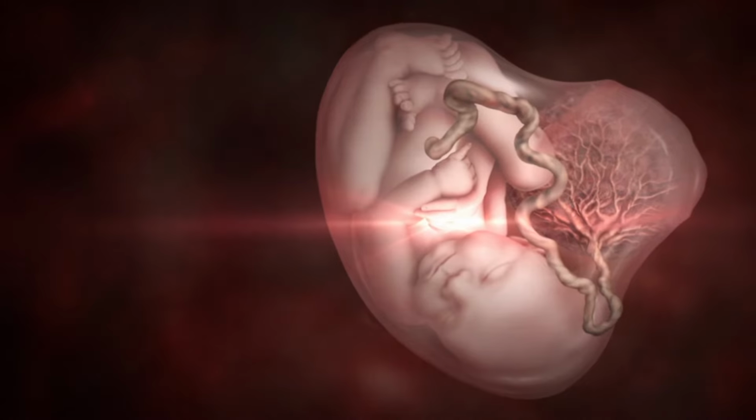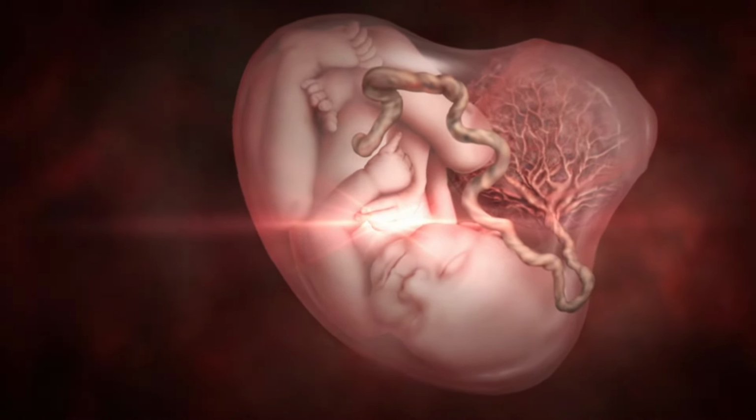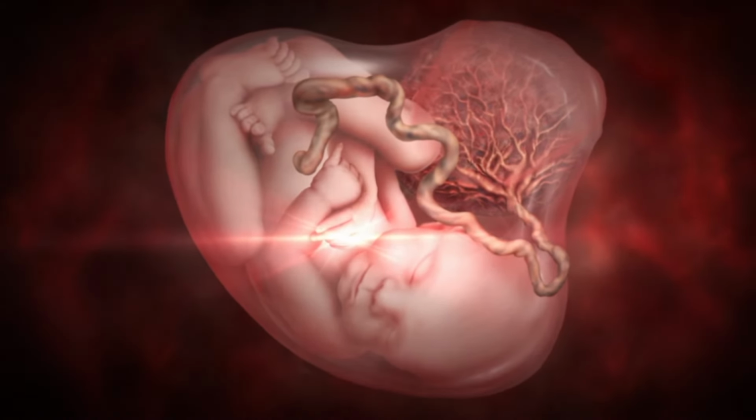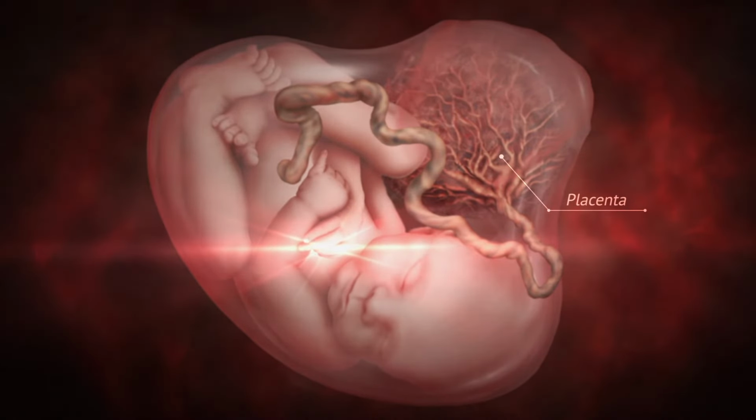Many mothers blame themselves. Recent research in Newcastle, Australia, reveals that in many cases, the cause lies not in the mother, but in the placenta, an organ of the baby.